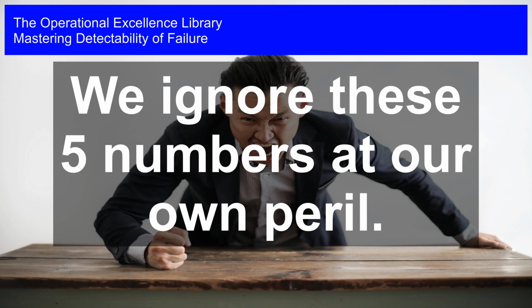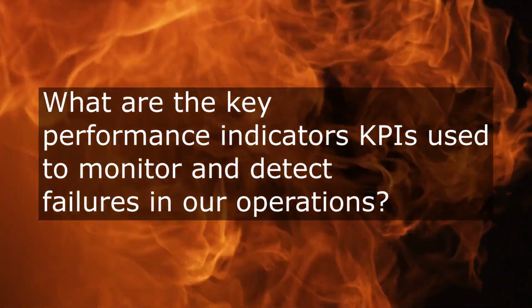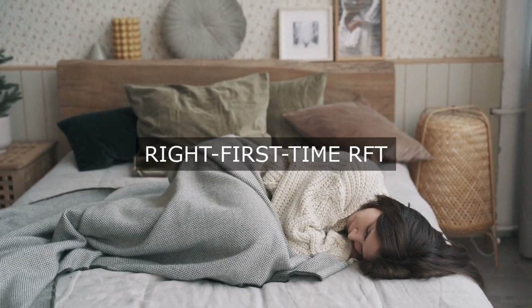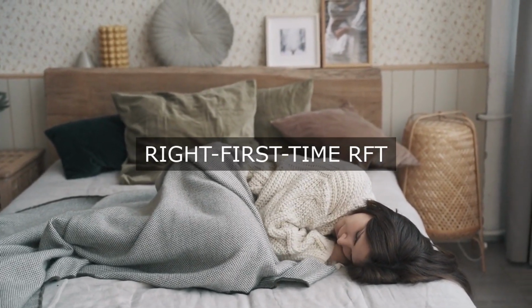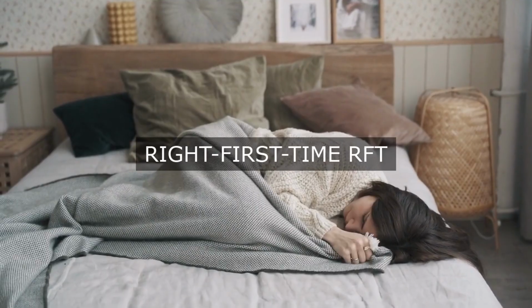Mastering detectability of failure. We ignore these 5 numbers at our own peril. When evaluating our operational excellence, what are the key performance indicators, KPIs, that our team uses to monitor and detect failures in its operations? Operational excellence is a critical component of any successful organization, and detecting failures in operations is an essential aspect of achieving excellence.